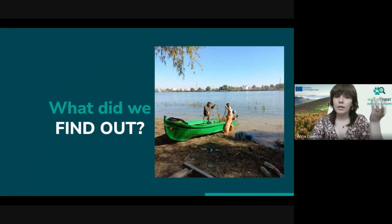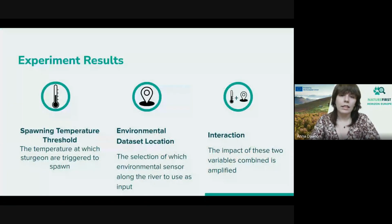So we have this whole system which really simulates a lot of what is going on with the sturgeon in the Danube river system. But what can we use it to find out, and what did we find out? Firstly, with experiments to test how much each of the parameters influences key times and key events, we determined that the spawning temperature threshold, that's this literature-derived temperature threshold which really triggers spawning, and then also another threshold that triggers migration, and also the environmental data set location that we use. Remember, there's all these stations down the river, and you could use any of them. They're really the most important parameters that we use for this model.